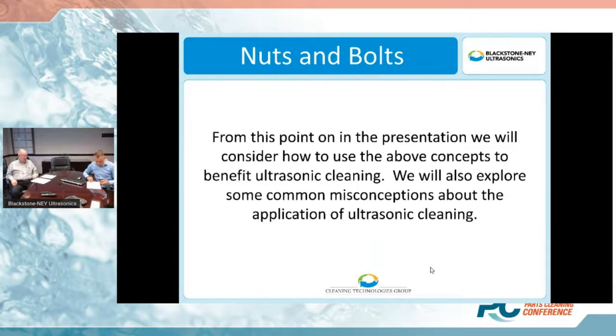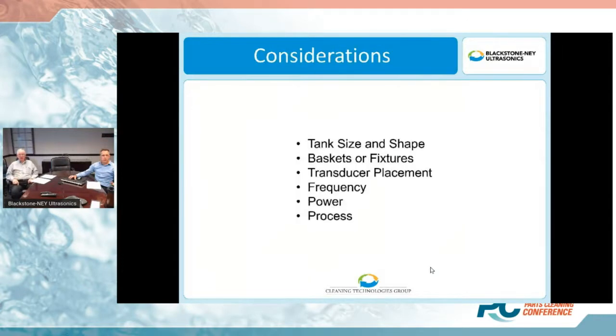From now on, let's consider how we take the basics of ultrasonics and make it do some work for us. It doesn't, however, work all by itself. We have to think about some other things as well. These are common questions that we answer every day. What about tank size and shape, baskets, fixtures, transducer placement, frequency, power, process? Like I said, ultrasonics does not work by itself. It needs these other things to be considered in order for it to be effective.